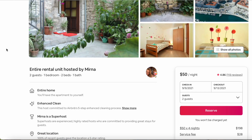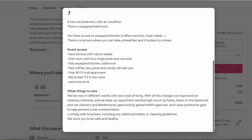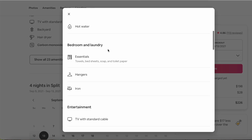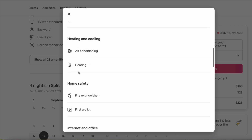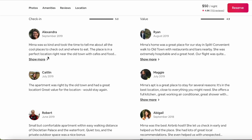All right, so the next thing you would do is read the note from the host. Make sure it has everything you need. Look at the amenities. There's a hair dryer, shampoo offered, hangers, TV with cable. If you need a smart TV, make sure you read the amenities. And sometimes it just has TV here, so you can send your host a message to see if it's a smart TV. There's AC, of course.